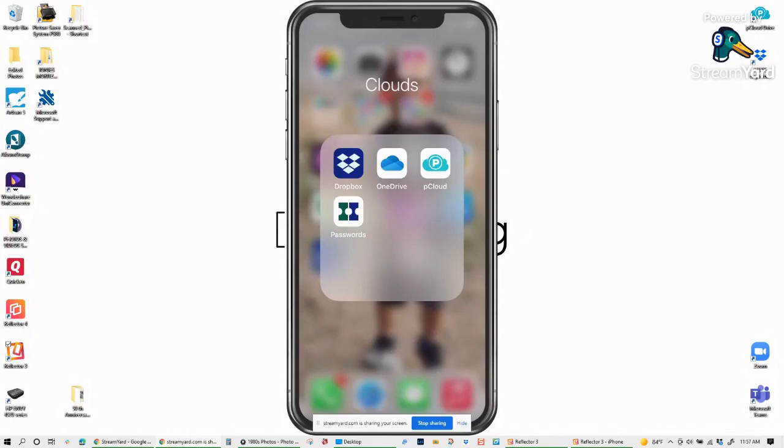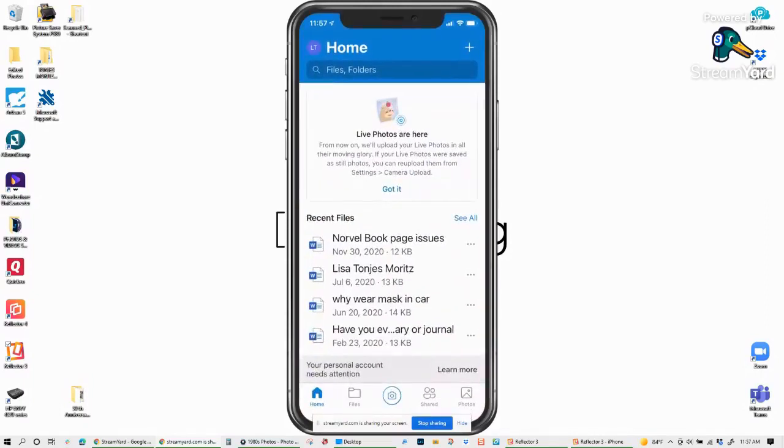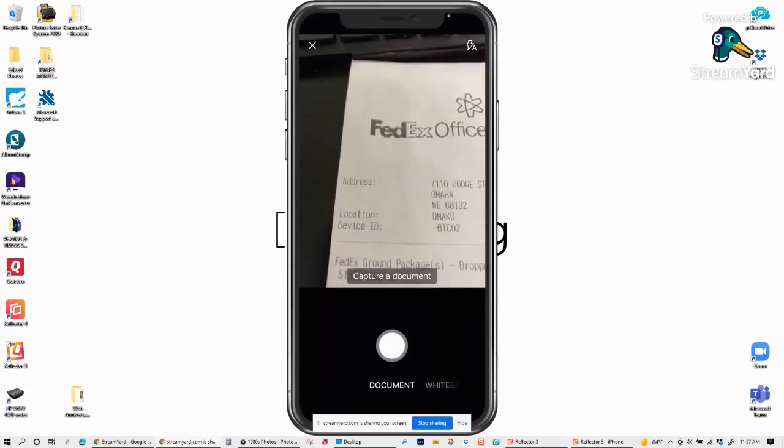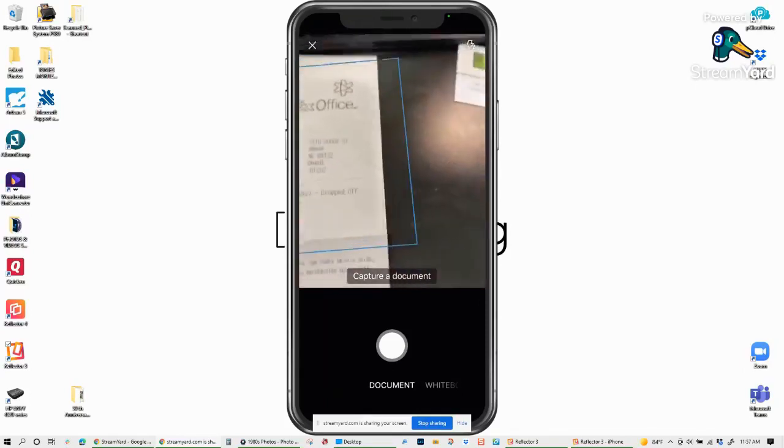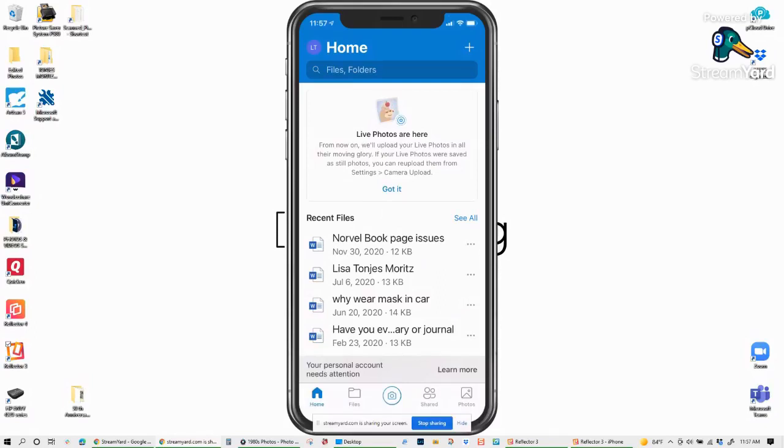I have OneDrive on here, and I was kind of messing with OneDrive, and you can scan directly within the OneDrive documents, but I need to do more research on OneDrive because more people have it. And you can scan within there. I just personally do not use it, so I need to find out better how to use it. But so I went just into the OneDrive app.